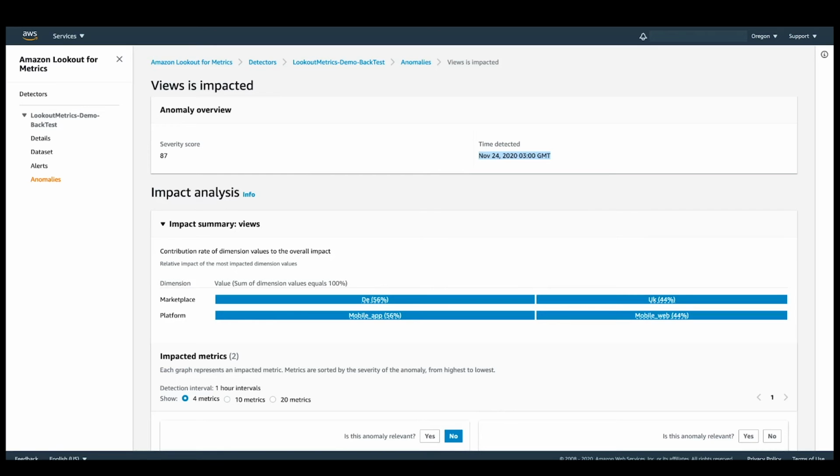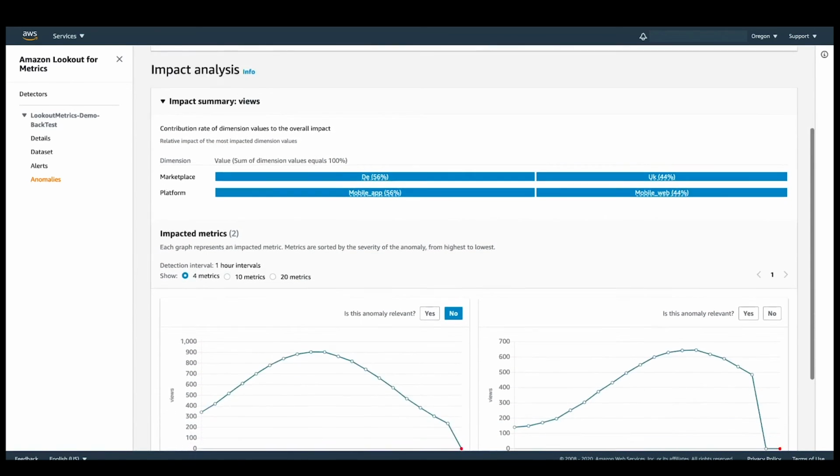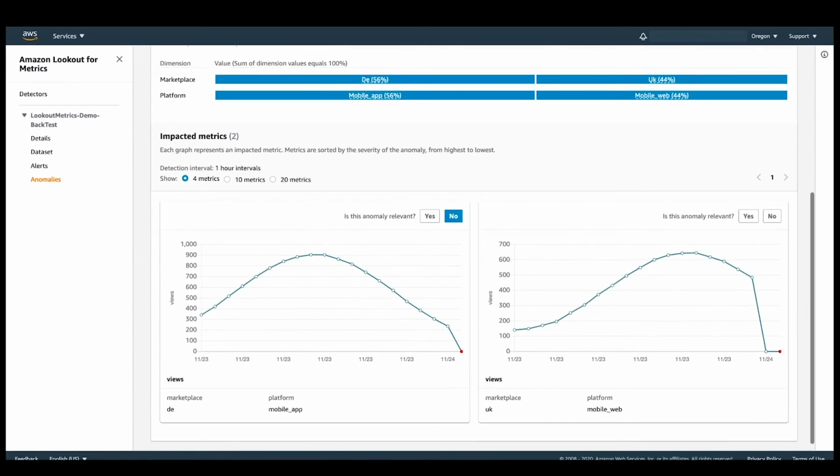You are also provided with a time series view of your metrics so that you can assess past trends and deep dive on your anomalies better. You can continuously tune and improve the accuracy of your models. There are two ways to do it. One is the human in the loop feedback mechanism, where you can tell the system if the anomaly is relevant or not, and the system incorporates your feedback in real time.